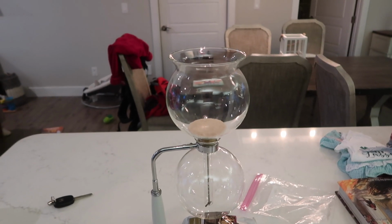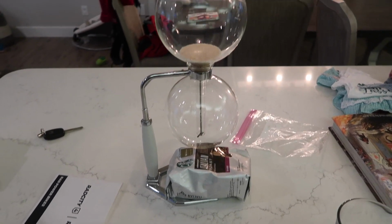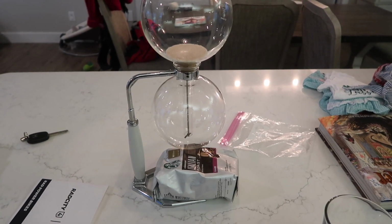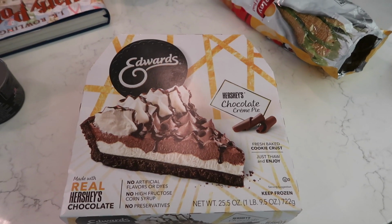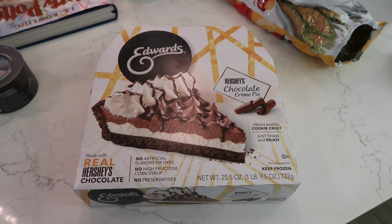Hopefully you're not a vegetarian. It's so nice living next door to family. And then my parents are coming tomorrow night. Part of the dinner tonight is a dessert coffee. Hey Dennis, what's this thing called? A Bodum. With a Bodum. And some Hershey's chocolate Edwards cream pie.